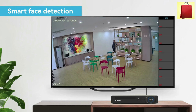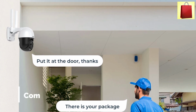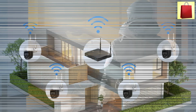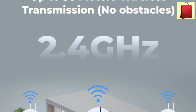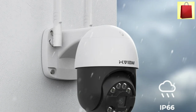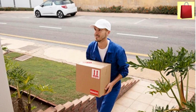It also features two-way audio, allowing communication through the cameras for enhanced security. Plus, the IP66 waterproof rating ensures these cameras perform well in any weather conditions. With AI motion detection, the system identifies faces and human body movements, adding an extra layer of security. H.265 plus video compression ensures long storage times without sacrificing video quality. The system supports a 3.5 SATA HDD, with storage capacity from 500 GB up to 4 TB. Remote viewing is made easy with the XMI app, allowing users to monitor their property from anywhere. H.View delivers smart, reliable surveillance for peace of mind.